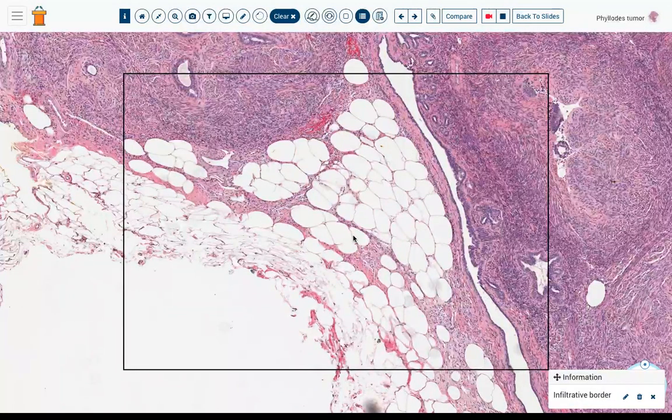So just based on this, this would exclude calling this a benign phyllodes. This has enough features that would get you at least up to borderline. But unless you really saw heterologous malignant elements, it would not qualify as malignant. You do want to look very carefully when you see adipose tissue in a phyllodes tumor to make sure whether this is invading into normal fat or if this is actually a sarcomatous part of the tumor itself.